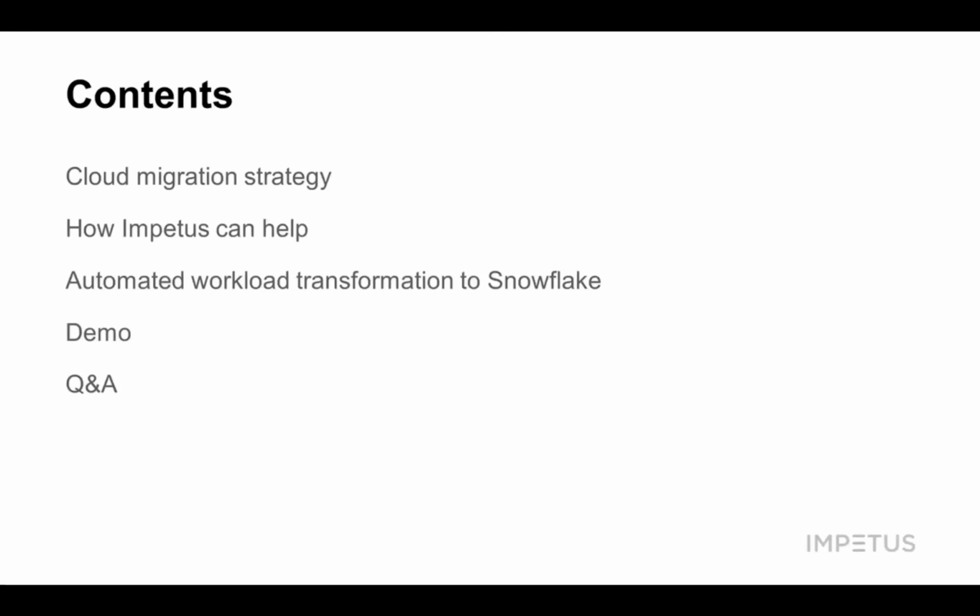Let's take a quick look at the agenda for today. We'll talk first about cloud migration strategy. As I mentioned, we are spending a significant amount of our time in data warehouse modernization, and in today's marketplace, that means we're heavily involved with cloud strategy and cloud migration. We'll talk about how we're helping our clients achieve their cloud migration objectives, specifically using the Snowflake platform, where we'll talk about automated workload transformation to Snowflake. We'll be demonstrating that solution, and then we will close at the end with a live Q&A from our panelists.